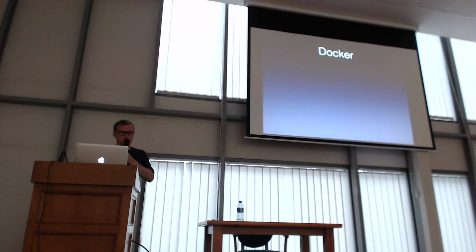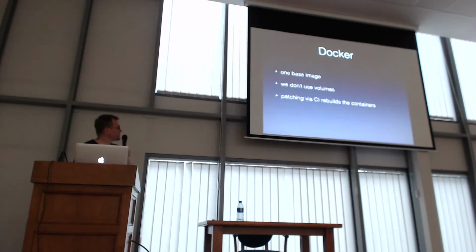There are some limitations when it comes to Docker to keep it simple and fast, because as we all know, Docker is not so stable as they say. So we've chosen to take one base image and block Docker Hub for security. We don't use volumes provided by Docker, and we patch it, rebuilding the containers from scratch. Also size limitations, because Docker images tend to be very big. So we decided to limit it around 300 megabytes, and it's doable, trust me.